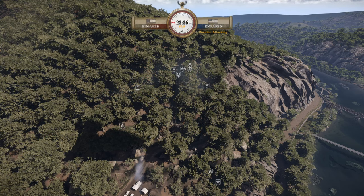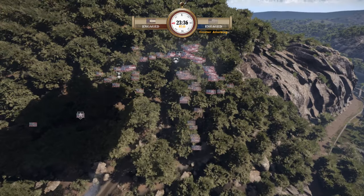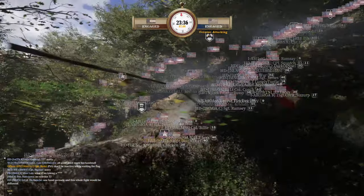It's a tough map either way, but this just is nothing. This gives you nothing. There's no way this ends up in you winning anything.